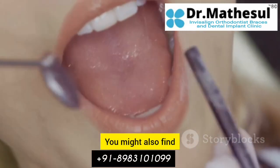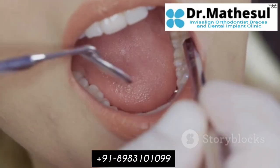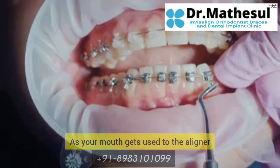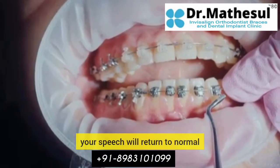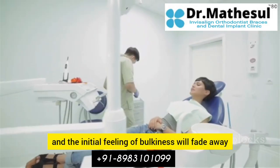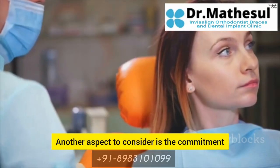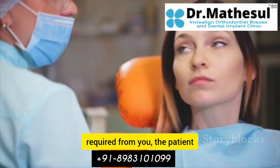You might also find that you produce more saliva than usual. The good news is that these issues are almost always temporary. As your mouth gets used to the aligner, your speech will return to normal, and the initial feeling of bulkiness will fade away. Another aspect to consider is the commitment required from you, the patient.